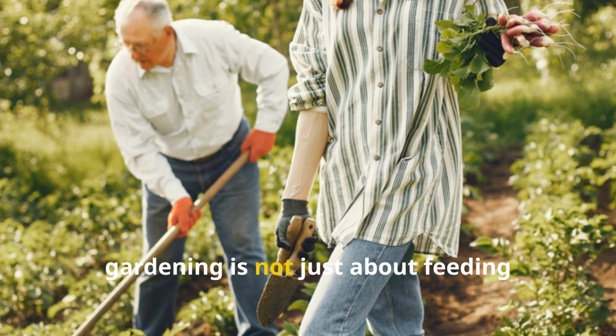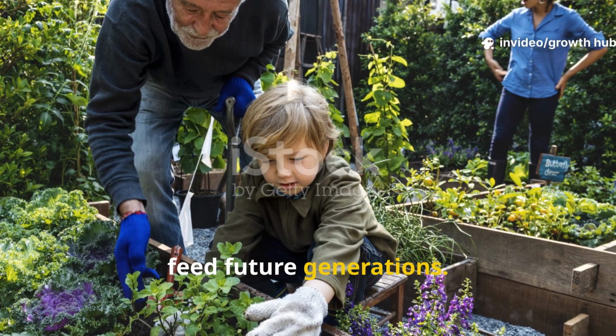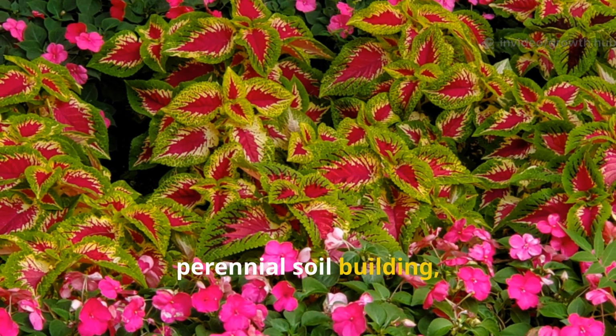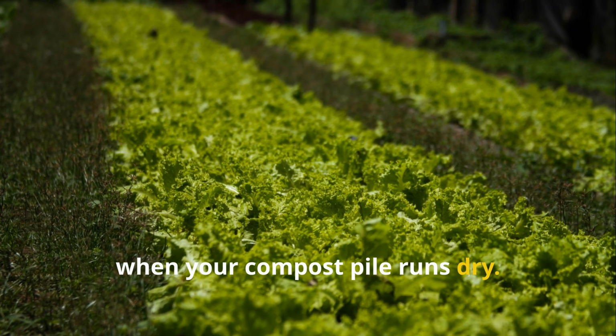You know, gardening is not just about feeding plants. It's about building soil that can feed future generations. When you shift from compost dependency to perennial soil building, you're really creating a permanent system of fertility that doesn't just collapse when your compost pile runs dry.